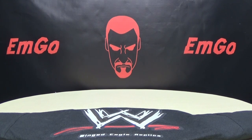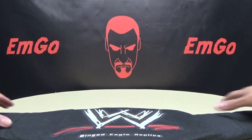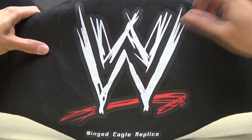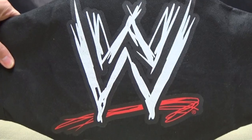Today we will be reviewing the WWE Winged Eagle replica title. So here we are, and there it is, and let's just get right down to it. As always, these replica belts come in the nice protective slipcover here with the WWE logo, the old scratch logo right there. Winged Eagle replica.